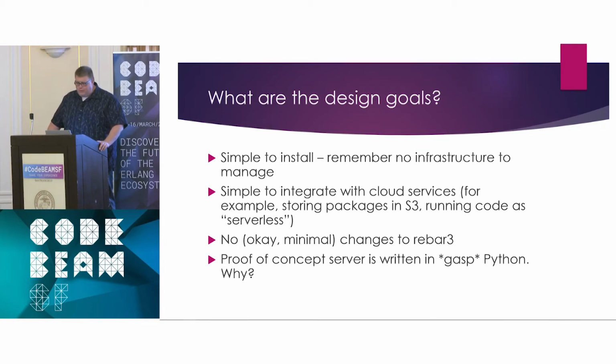So the proof of concept server that I wrote for this is actually a Python script. It's not Erlang at all. It's a little Bottle script. Bottle is a web framework for Python that implements RESTful endpoints very quickly and easily. And I figured that would be a good proof of concept for how easy and simple this could be, right? I don't want to have the overhead of actually having to compile an Erlang beam and ship it up somewhere and all that. As I mentioned, I want it to be very lightweight, with super minimal infrastructure requirements.